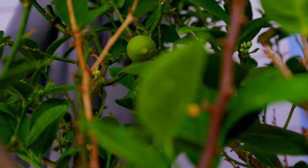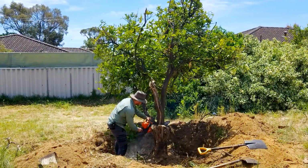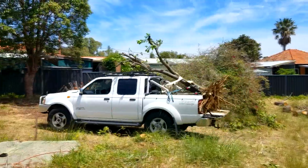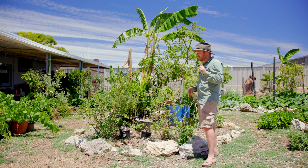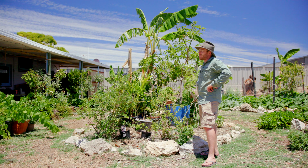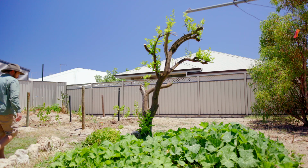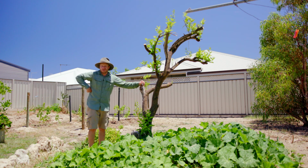Now you're probably wondering, hey Craig, what happened to that orange tree you rescued? Good point. That's a great question. Let me show you. So here, it's the old orange tree.